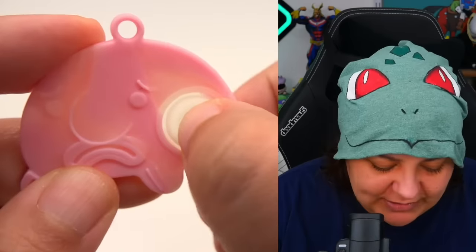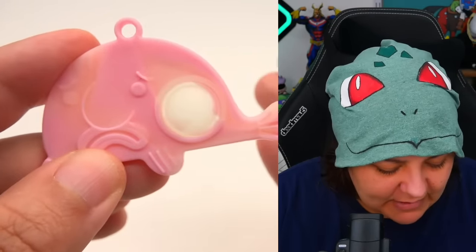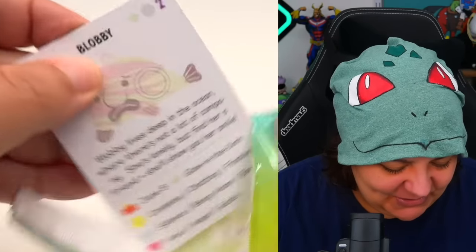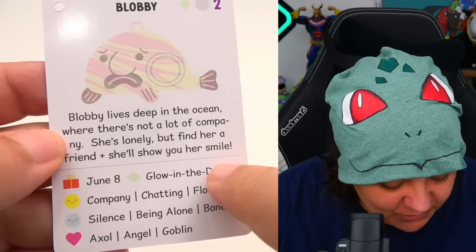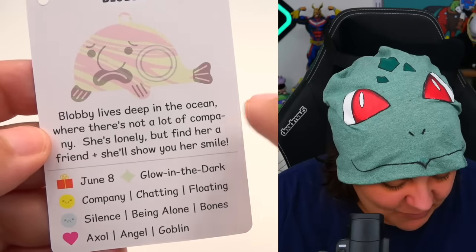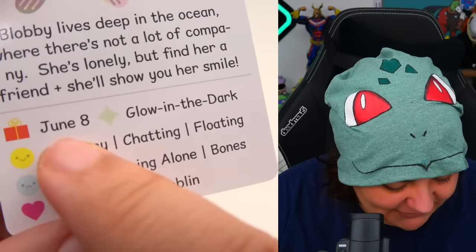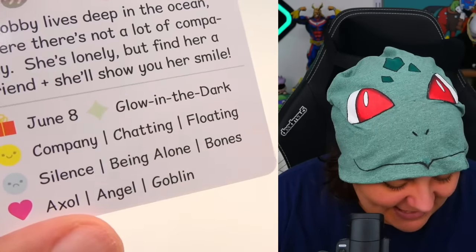Let's hear that pop. This is going to be a very light pop. Still sounds good. It's really cute. And what is your name? Blobby. Also glow in the dark. Really interesting. Blobby lives deep in the ocean where there's not a lot of company. Oh no, poor Blobby. This is the birthday, what they like, dislike, and their friends. Our blobfish seems very unhappy.